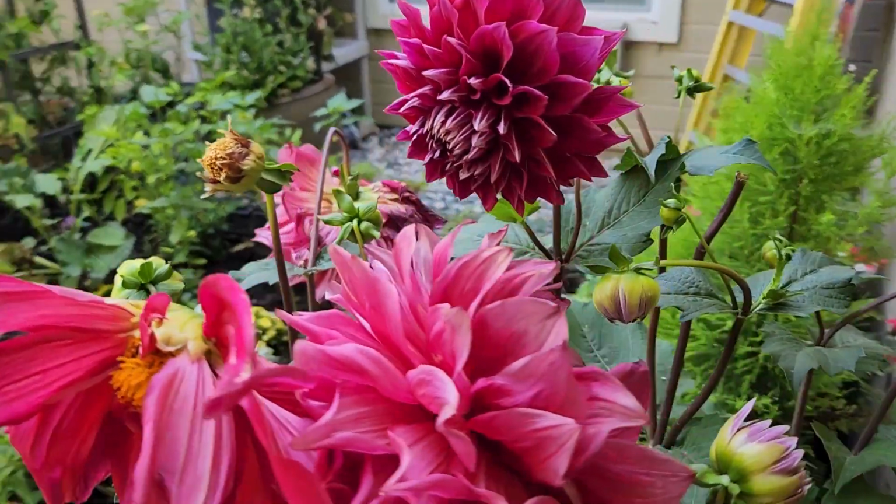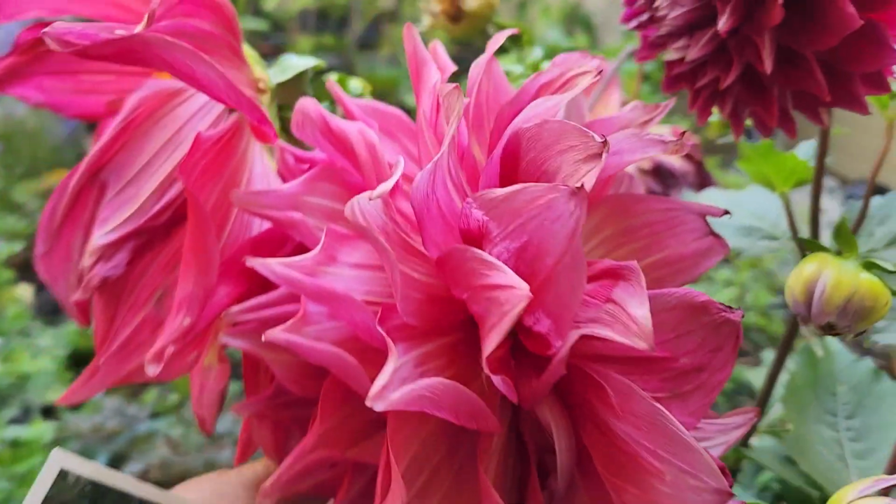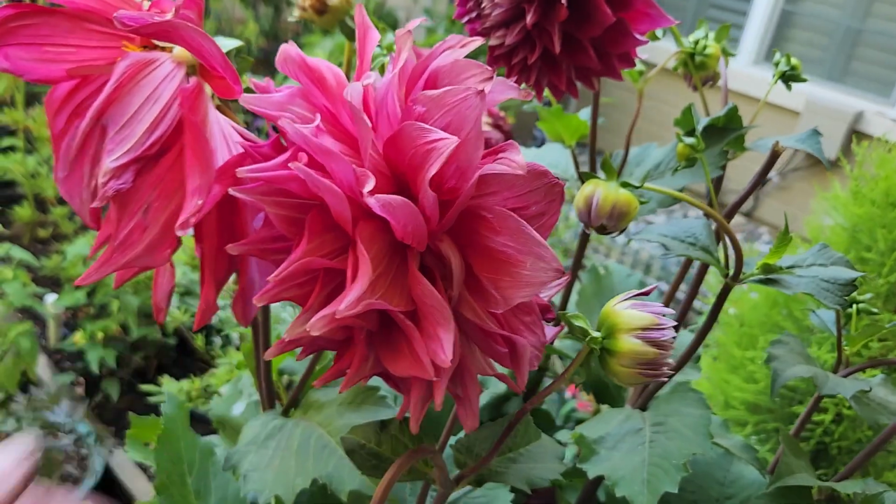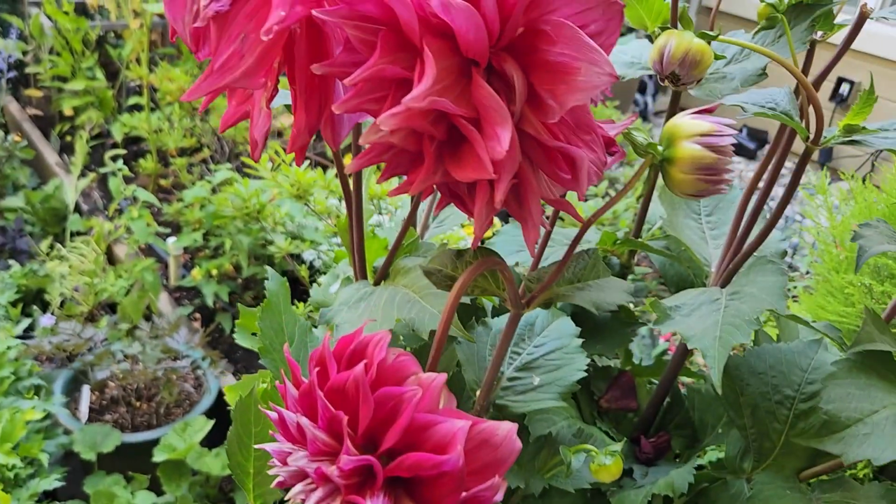Just beautiful. This is probably one of my favorite colors. I mean, look at this. Gorgeous. I don't know if it shows up on camera. It looks like it might be a little bit more red than it is, but it's more of a fuchsia.